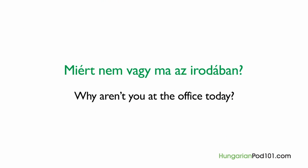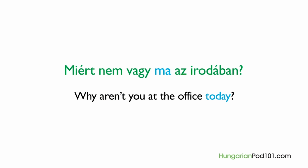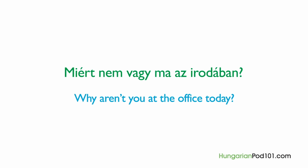So let's break down this question. First we had miért, which is the basic translation of why in Hungarian. Nem vagy is the second person of the verb van in the negative form. Ma is today. And finally, az irodában, which is at the office. Altogether it is miért nem vagy ma az irodában? Why aren't you at the office today?